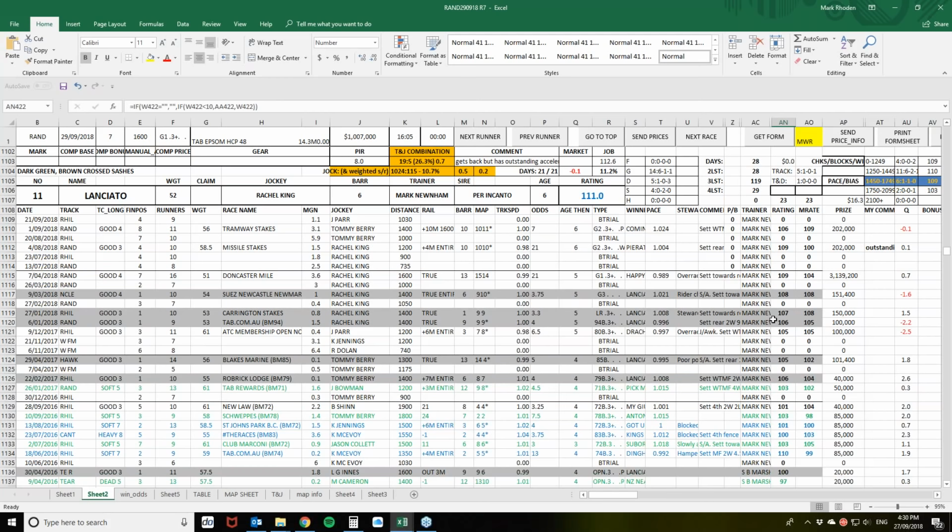Nice trial since, not asked to do anything, and Rachel King back on, replacing Tommy Berry. His last 3 wins were for Rachel King last preparation. I don't think that's a bad jockey change at all. Similar to Unforgotten, only one way to ride him. It will be a long, long way back, but he has got a great turn of foot. He could get himself into the placings, I think.